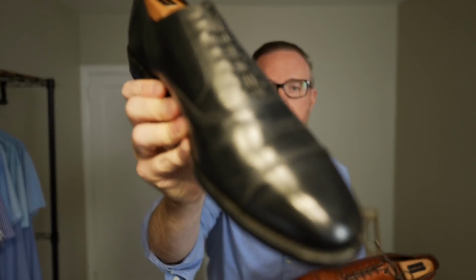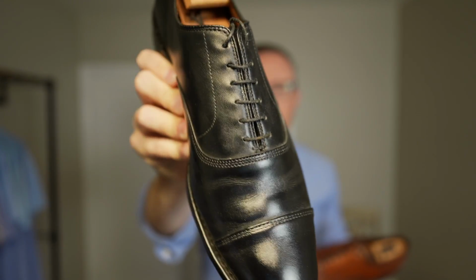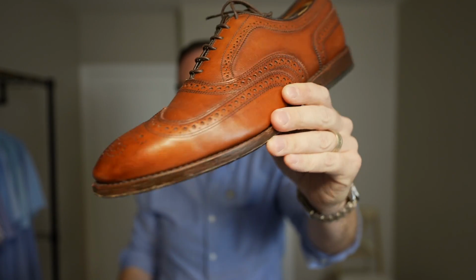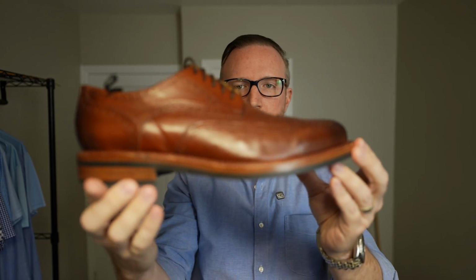Another thing you should be remembering is the more plain the shoe is, like this shoe right here, there's no decoration, it's just a cap toe, the more formal and more dressy it is, hence the harder it's going to be to dress down. The more decorated the shoe is, like the McAllister wingtip Oxford with all this heavy broguing, this is going to be a lot easier to dress down.